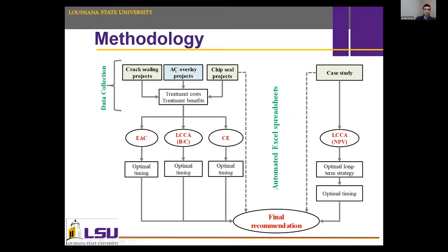And then for every one of these projects, we used the EAC, the equivalent annual cost, and the life cycle cost analysis in terms of the benefit cost ratio, as well as the cost effectiveness. So we used these three different economic measures to determine the optimal timing of crack sealing application. After that, we considered a separate case study, and for this case study, we conducted further life cycle cost analysis in terms of net present value to determine the optimal long-term strategy and the optimal timing of this strategy. At the end, we compiled and incorporated all of these results into an enhanced decision-making tool. And again, I will go quickly over this tool to show how it works.